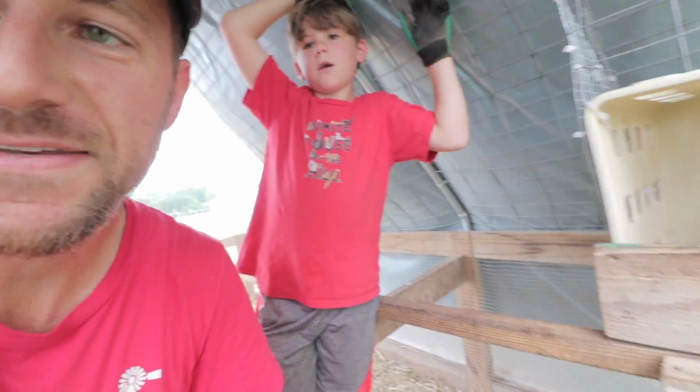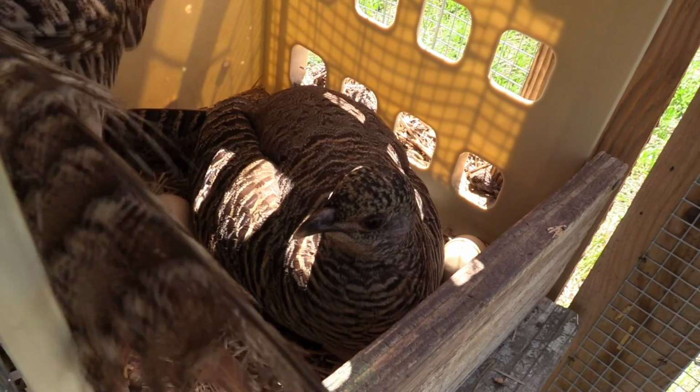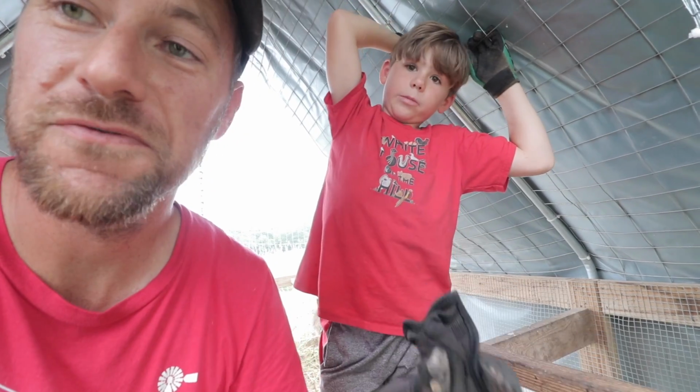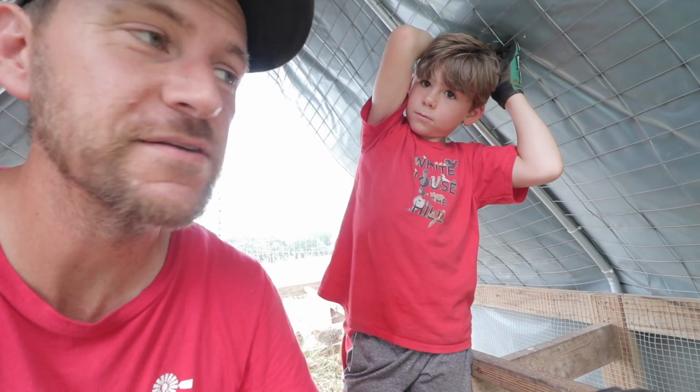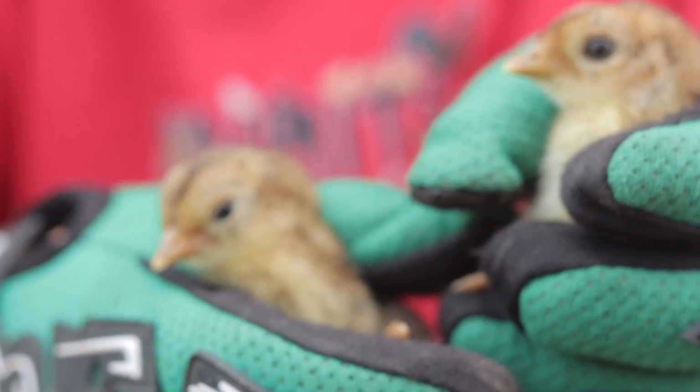All right, well we can see how this cycle's gonna go. There's one of the other pheasants is laying an egg here probably every other day, and she keeps hatching out new pheasants every couple days. So she's got a couple that are working their way on hatching out, and now I see a couple pheasants running around on the ground.